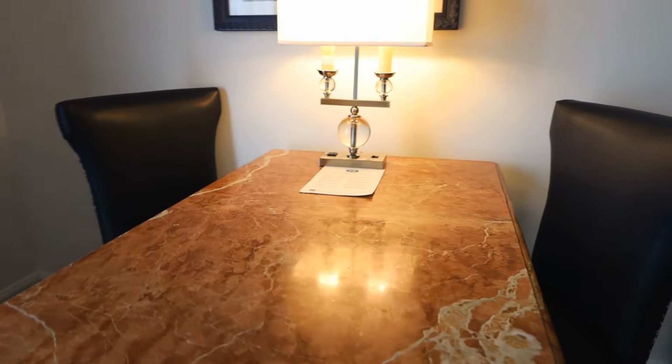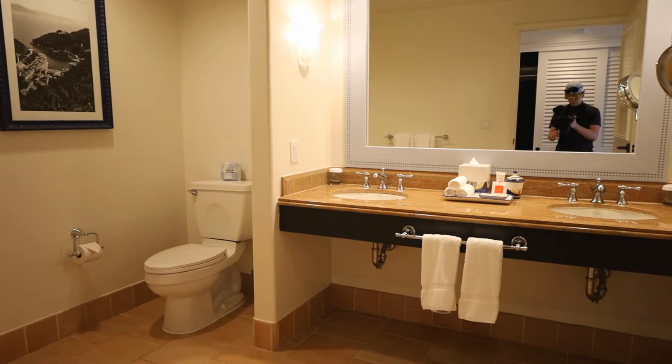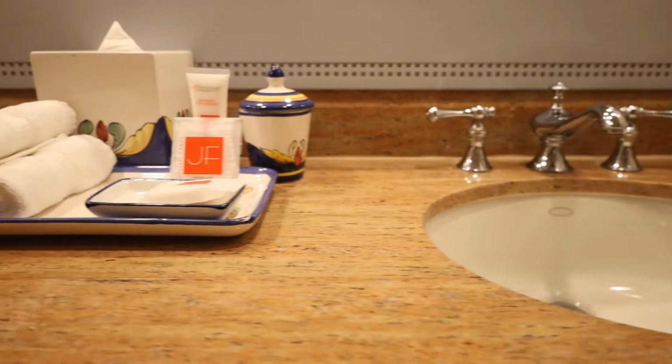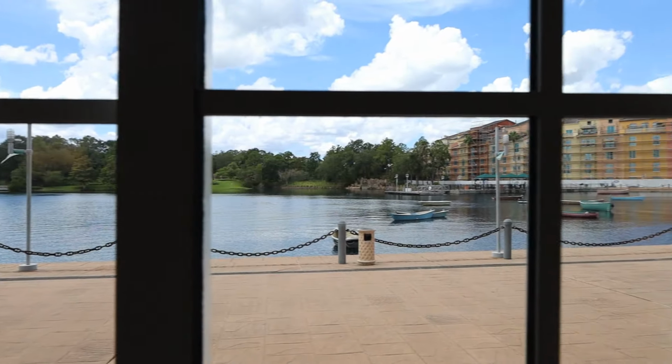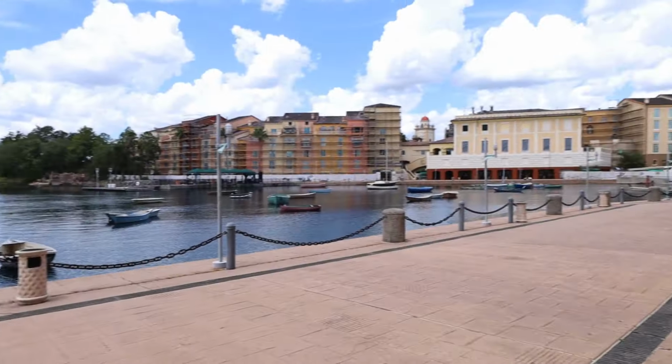And the ongoing trend of the darkish tan tiles is really present in the bathroom. The bathroom has a very simple but neat design, especially for the mirror and sink counter. And once again, it's very spacious. Since my room was on the ground level and we reserved a bay view, that meant the window for the room slides open for you to walk out onto the harbor.